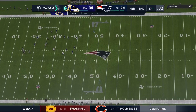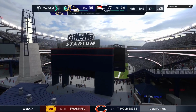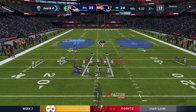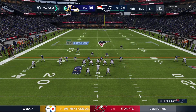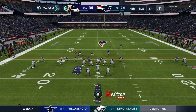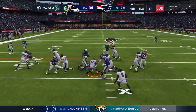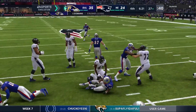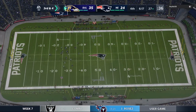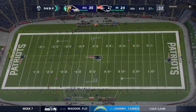The pickup of 6 brings up second and 4. The last run got 6, now second and 4. Another run here with Dobbins. And this carry not as productive. He's swallowed up at the line of scrimmage. No gain on the play that time, and they'll look to convert on what will be a 3rd and 4.